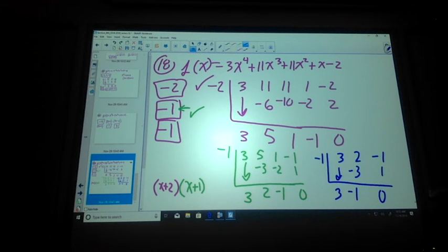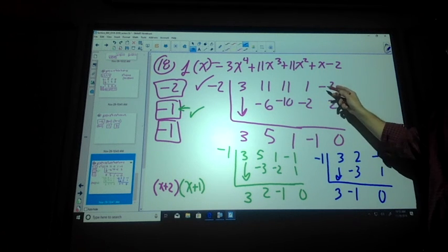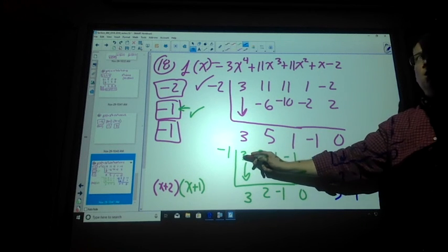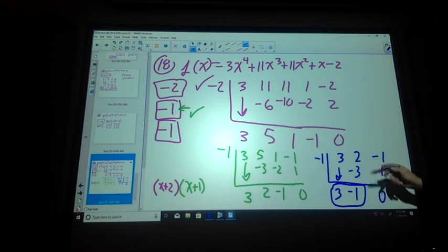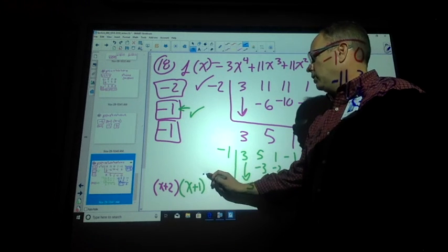Okay, now let's figure this out. This was x to the 4th. Yes? This was x to the 3rd. Yes? This is x to the 2nd. Yes? This is x to the what? 1st. So then I have 3x minus 1 equals 0, which comes out to x equals 1/3. Did that one on the calculator come out to a big 0.3333? Perfect. We just verified how it worked. Okay? So we have two of these.